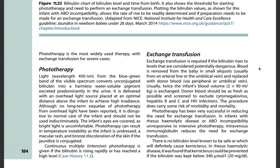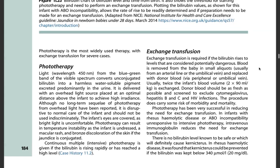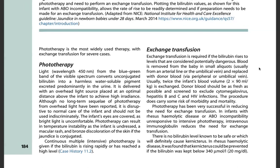The infant's eyes are covered as bright light is uncomfortable. Phototherapy can result in temperature instability as the infant is undressed, macular rash, and bronze discoloration of skin if the jaundice is conjugated.